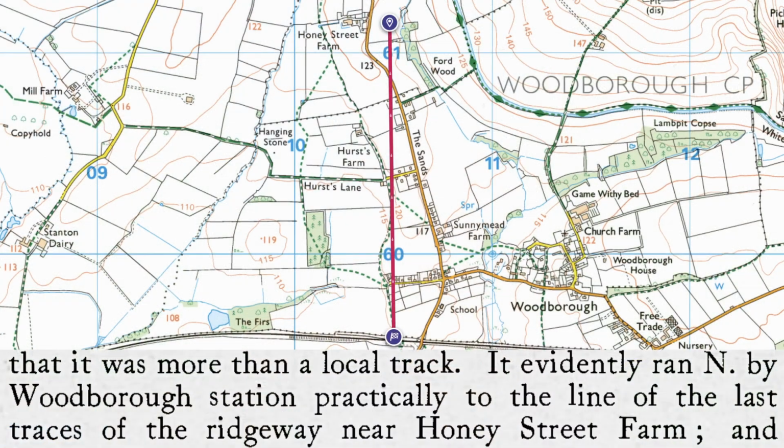Grundy seems to think that it goes in a relatively straight line from Honey Street to where it would have crossed the modern rail track at Woodborough Station. Still have many miles to cover to get to Salisbury Plain, but this is just a bit too tempting.